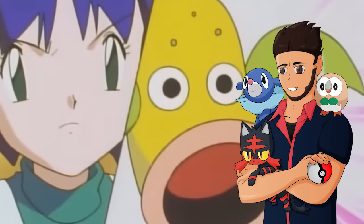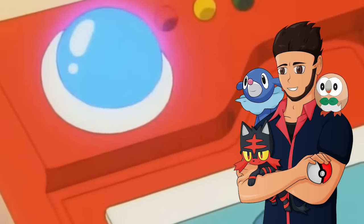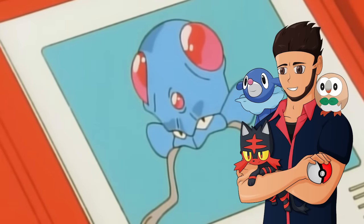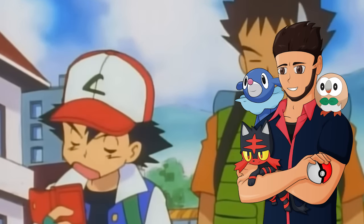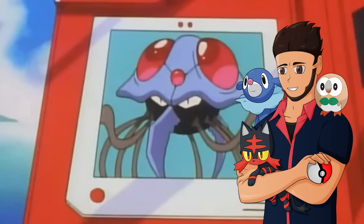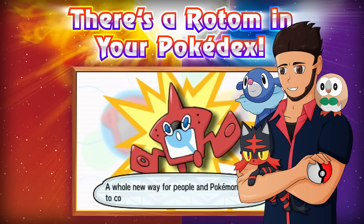Oh, well, actually, wait, the anime. The anime has always had a Pokedex that talks to you. I think that's the one thing that always sets the Pokedex in the anime apart from the games. But the ones in the games may be pretty cool for encyclopedia purposes, but who the heck actually uses a Pokedex anymore? Whenever I need to find out something about Pokemon, I usually just whip out my phone and Google it. I bet your dinky little Rotom Dex can't do that, can it, Game Freak?